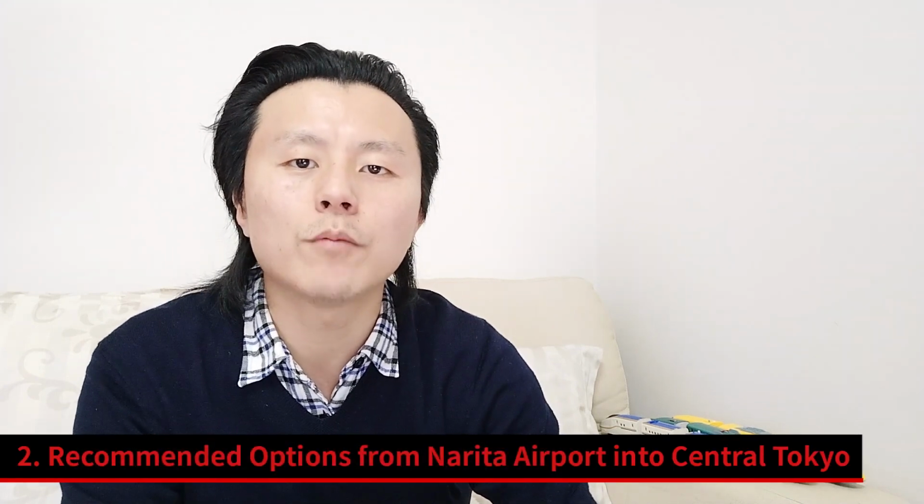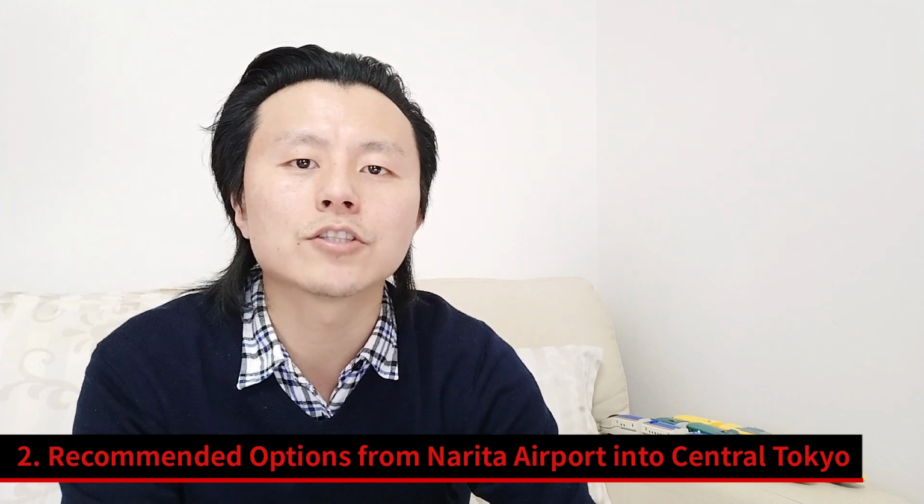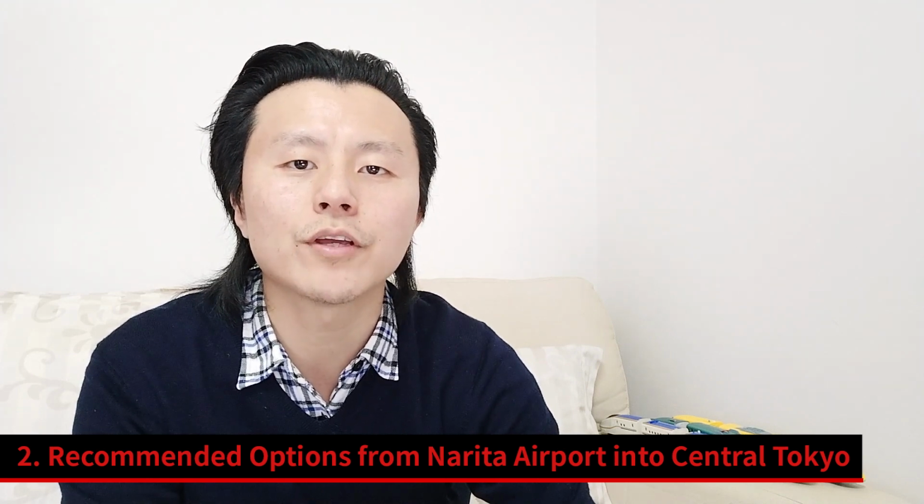Both airports have plenty of shops and restaurants, currency exchanges, SIM card and Wi-Fi rentals, and JR Pass exchange offices, as well as trains, buses, and taxis to help you get into the city, which I'll go through in a little bit. So here are the recommended options to get from Narita International Airport into Central Tokyo.